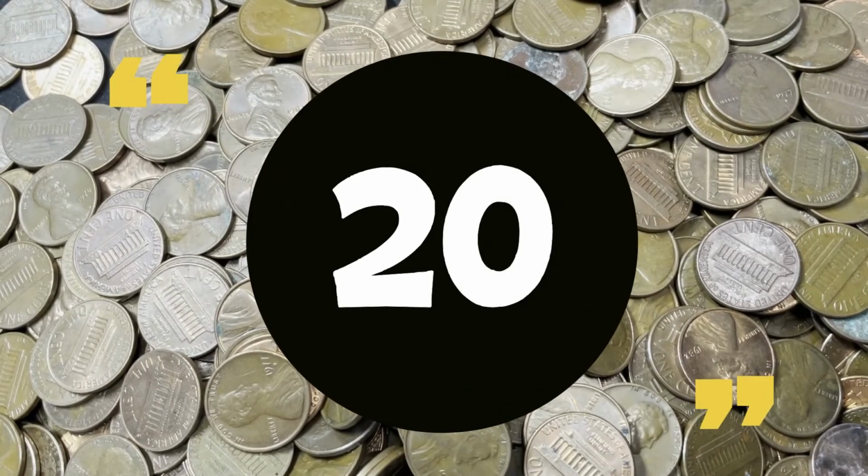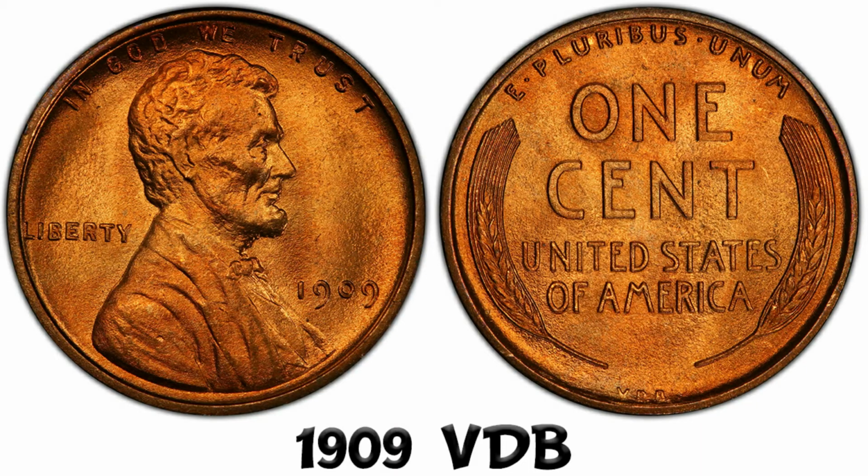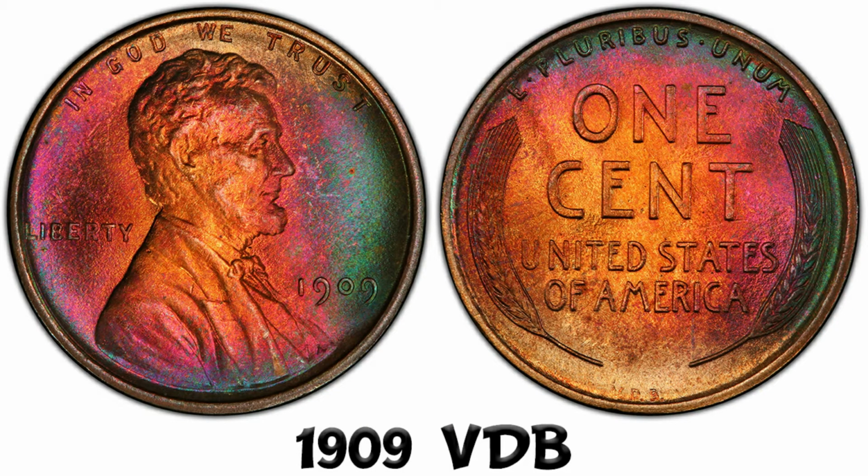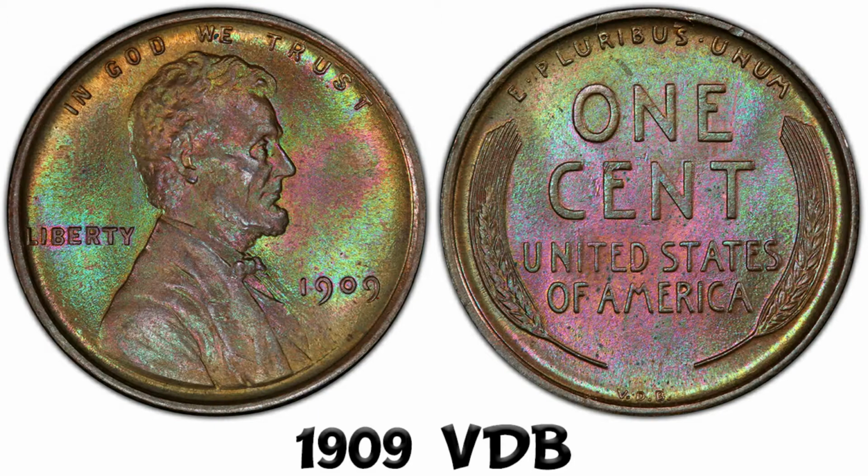Coming in at number 20 is the 1909 VDB 1 cent. This coin has a value of about $10 to $165 in your average circulated condition. The high value for this coin would be upwards of $22,000. This coin is not going to be easy to find, but it does not mean that you cannot find it.